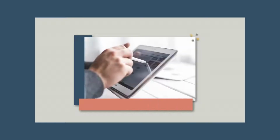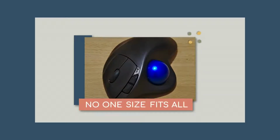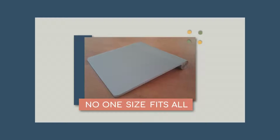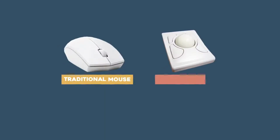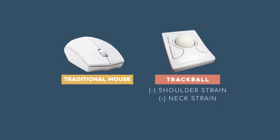That means there's never gonna be a single one-size-fits-all best ergonomic input device, but this kinda ends up being a blessing in disguise. Like traditional mice use different muscles and movement patterns compared to trackballs or trackpads or styluses on tablets. Research in the International Journal of Industrial Ergonomics showed this. They found that trackballs create less shoulder and neck strain than mice, but create more wrist extension, which comes with its own problems. Now, there's evidence from a bunch of different industries, not just computer work, that shows that switching up your tools can help decrease RSI symptoms.